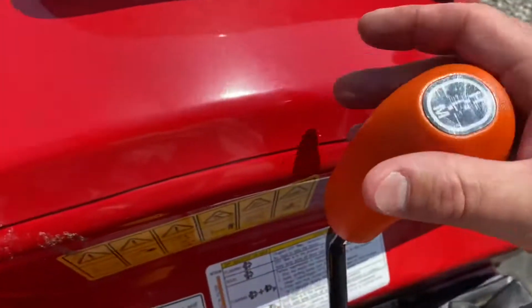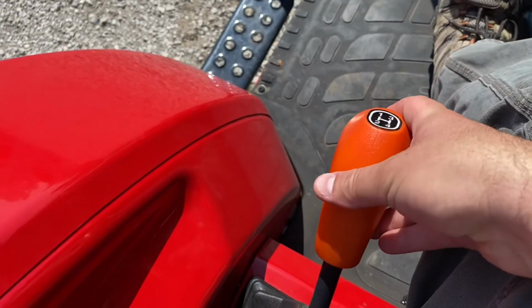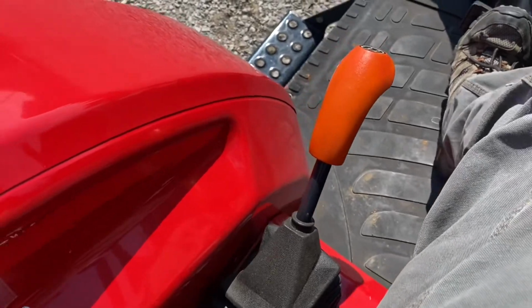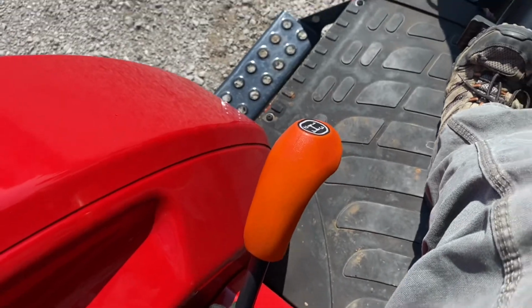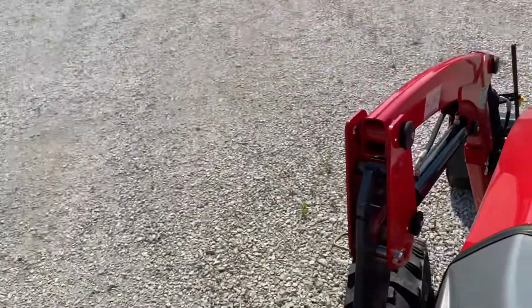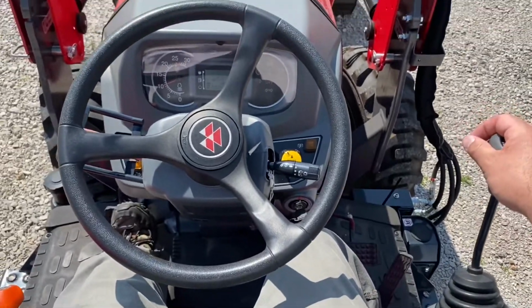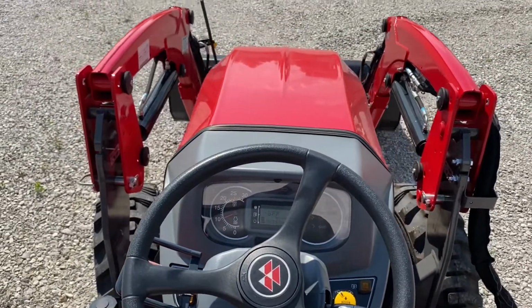We're going to select our range. I'm going to put it in medium range all the way back. And we're going to select first gear out of medium. So you do actually have 12 speeds forward and 12 speeds in reverse. As you can see, it's really comfortable to operate this loader. The way they have the controls laid out, we're going to raise our loader.